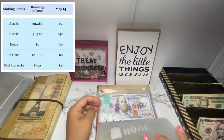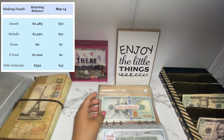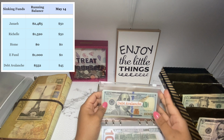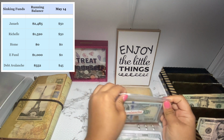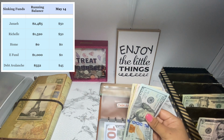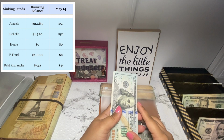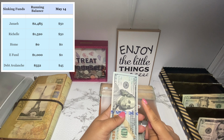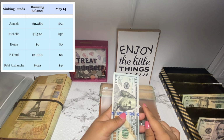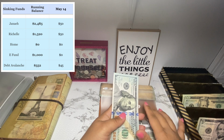And then home is not getting anything. Emergency fund is at 1,000 right now, so it's not getting anything. And any money that I have left over is going into my debt avalanche. I've mentioned in my previous videos that my goal is to pay off my private student loans. I already pay extra each month. While we are waiting to see if we can have some student loans forgiven, whatever extra money I have is going in this envelope.